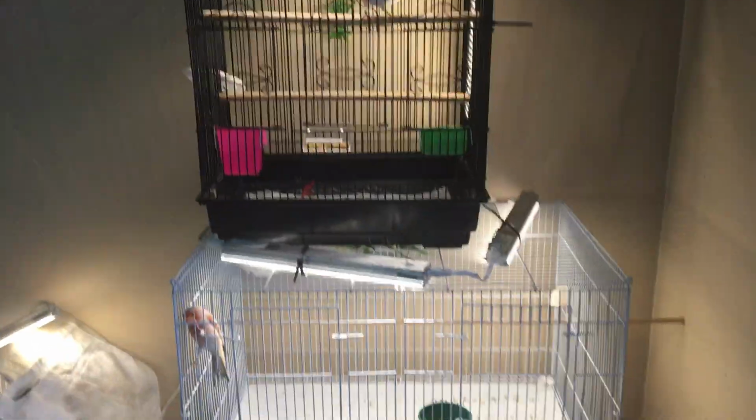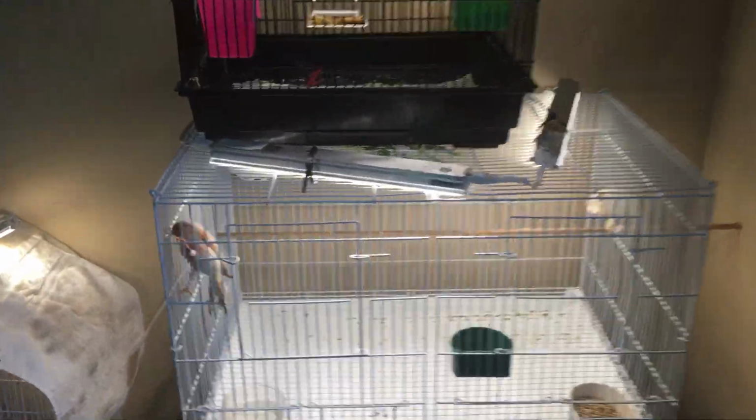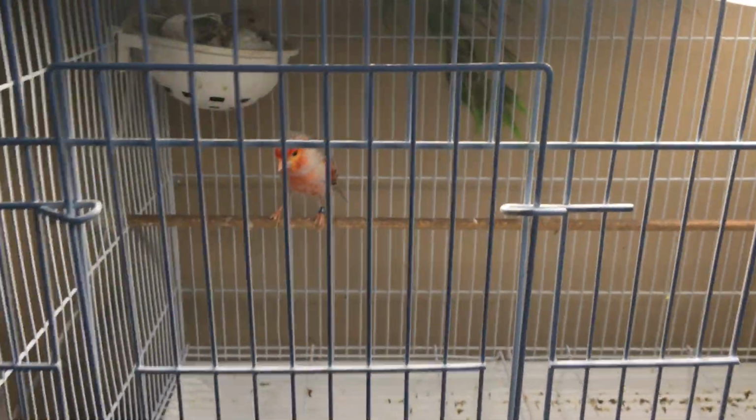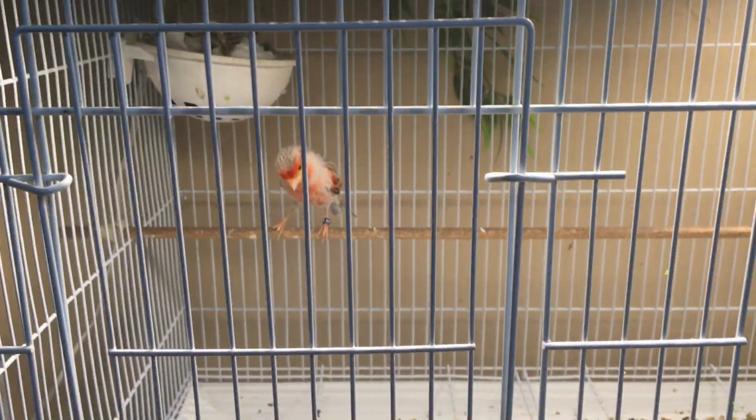Just thought I'd give some updates on my canaries. Thought I'd show you some videos. I have three pairs of red mosaic. This pair is a red mosaic lipochrome. Down here we have a red mosaic opal, possible agate.